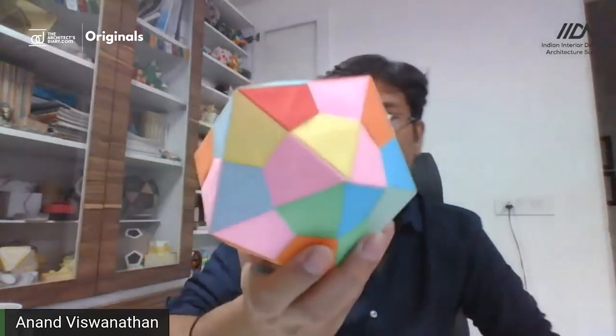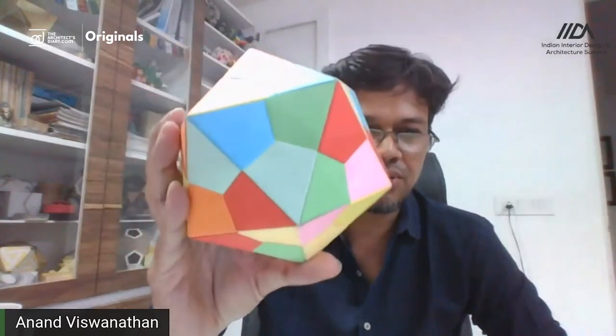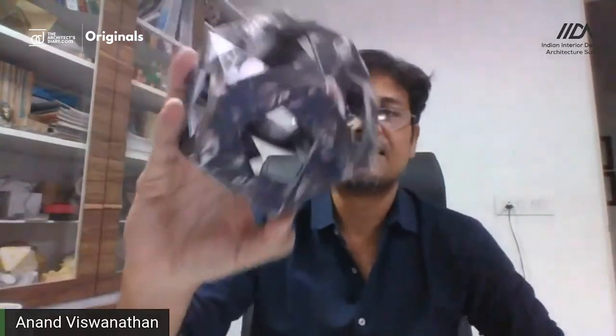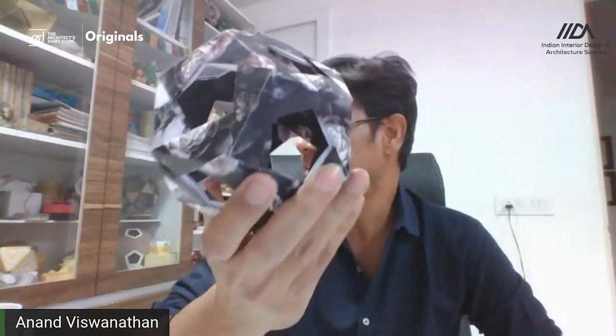These are basic models that are found in nature. You know, Platonic solids. You will be surprised to know the HIV virus is exactly the same. It's an icosahedron. And Plato has said that our universe is contained within the dodecahedron. We don't know what is the extent of the universe. So he says that it's a dodecahedron at the end. So this is geometry in nature.